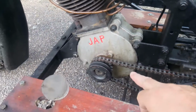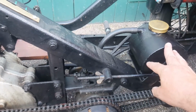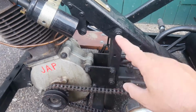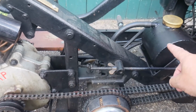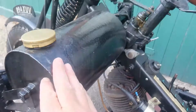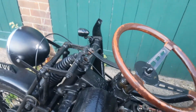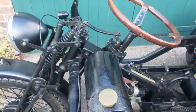As you can see, there's no sump at all, so it's a dry sump engine, so the oil is pumped from the oil box to the engine and then recirculated back to the oil box. We've got a fuel tank up here, holds 1 gallon of fuel, which is good for around about 40-45 miles, so it's not too bad.